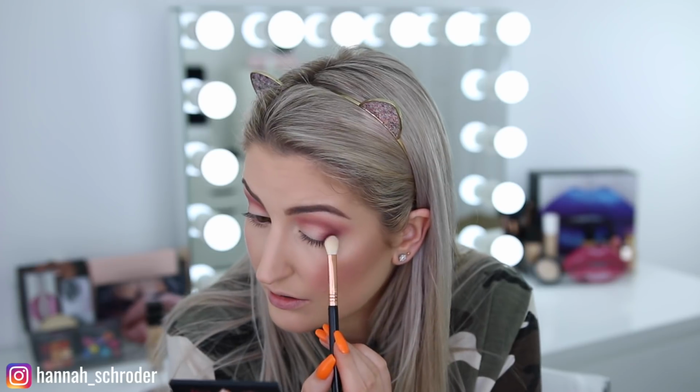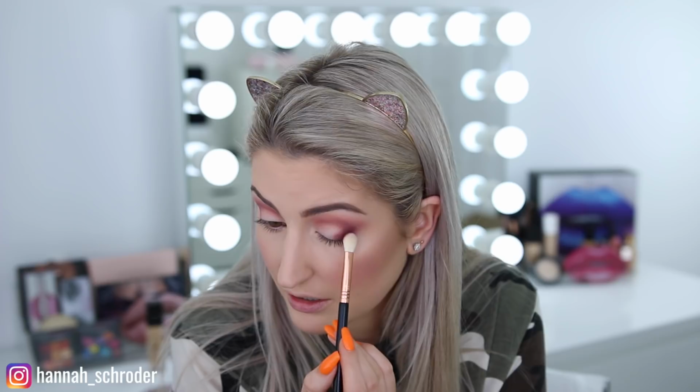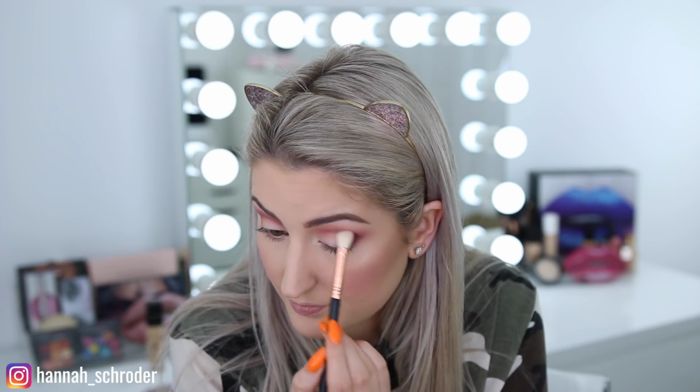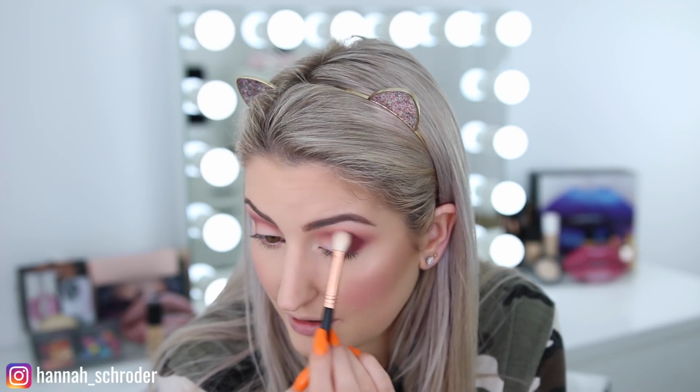Ooh, that's pigmented. That's a nice colour. Oh, that's nice. So far, that's my favourite out of all of the matte shades, for sure. That's stunning. That blended very easily too. Wow, that colour. Oh, I cannot get over how amazing this shade is. I didn't think it would blend that easily. That blended so easily. It is so pigmented. It is so beautiful. That one's so far my favorite.